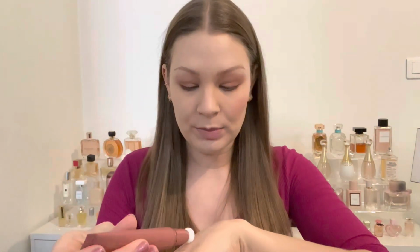I was a little worried with the cream that it would just stick to it, but it looks really nice so far. This is looking promising. Now I'm gonna go in with Pillowtalk, same thing. I think I'm just gonna squeeze it on the back of my hand here.